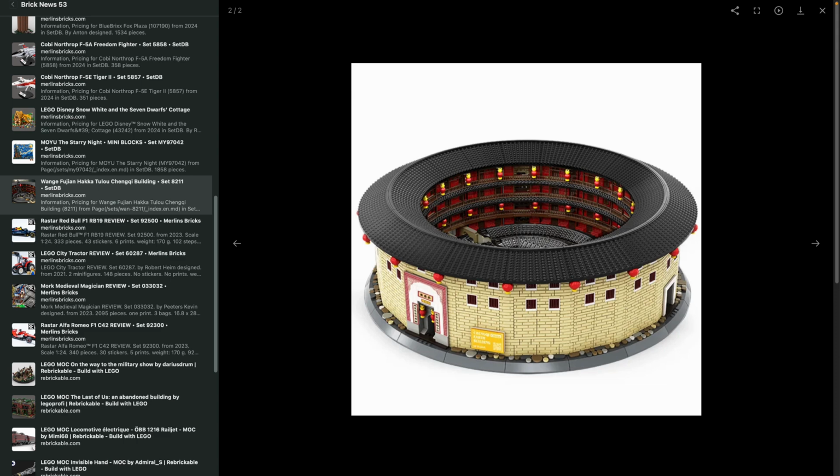I think these are quite common. However, this is a specific one. I'm not actually sure what it is today. I guess a museum, but I'm not 100% sure. But this is a typical Chinese fortified building from the region.